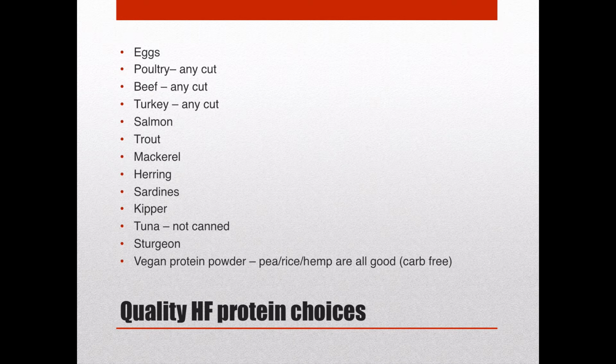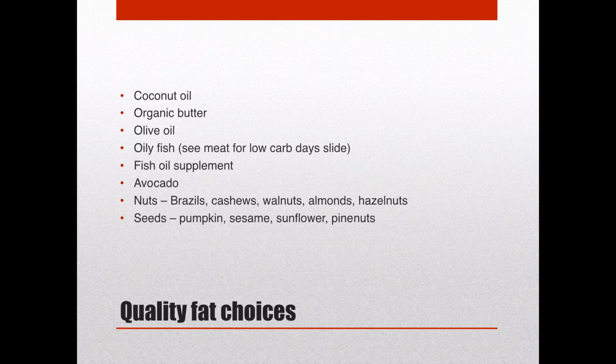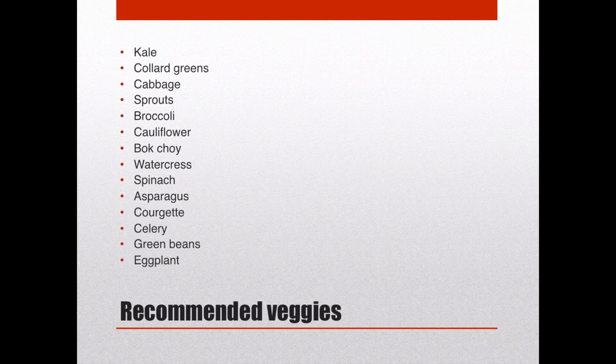Now, quality higher fat protein choices. Okay. So we've got there some oily fish, eggs, stuff like that. And then we've got quality lower fat protein choices as well. So more like white fish, egg whites, white bits of chicken, white bits of turkey. Quality fat choices. So again, you've got a little list there for you guys. And then some recommended veggies. Obviously, you can have whatever veggies you want, but there's just a few of the favourites there. Greens are great. This is the bottom line of a lot of that. Cruciferous vegetables are an absolute winner for sure.